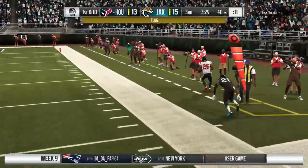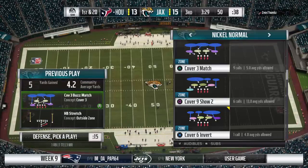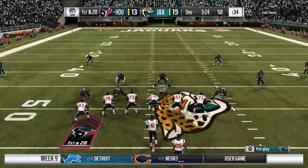And now running right through it. So a decent gain, but all for naught on the penalty. It's too bad, isn't it? They were feeling pretty good about it. The only people celebrating, the guys who just gave up that play.